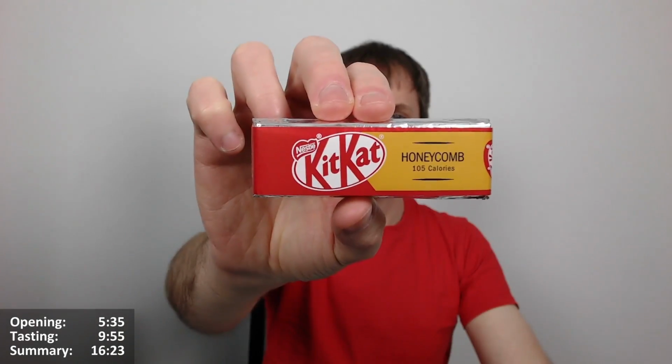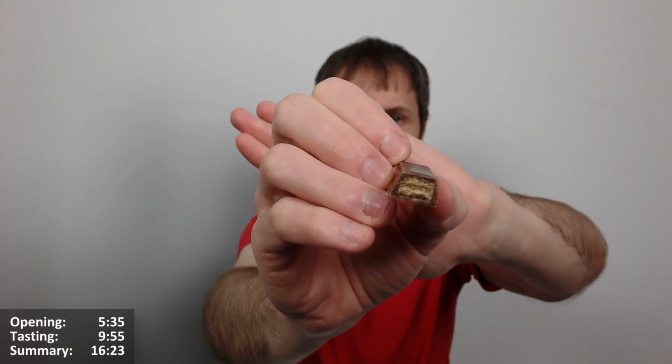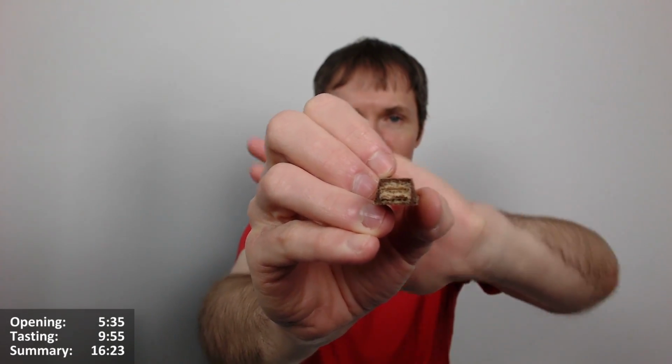Okay, well, let's give this KitKat Honeycomb a taste. Very interesting one, this one. Here we go. Got a conveniently placed, previously dissected one. Again, it might not focus in very well. Probably won't. There we go. That's all right. Okay. Let's give it a go.